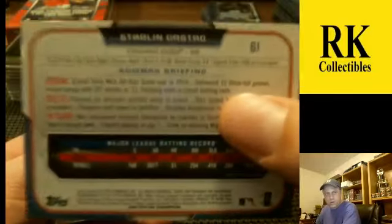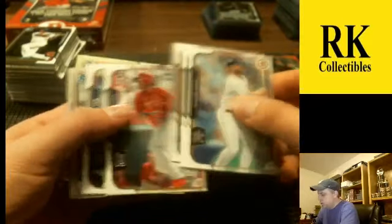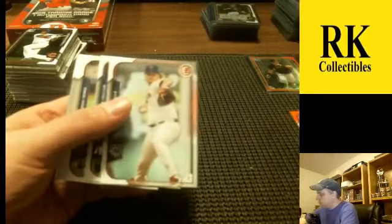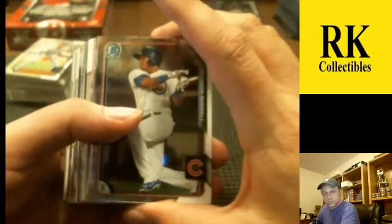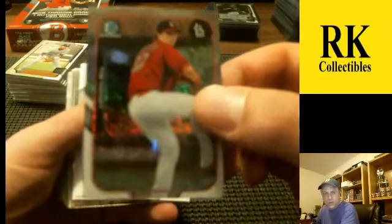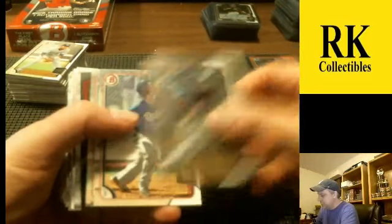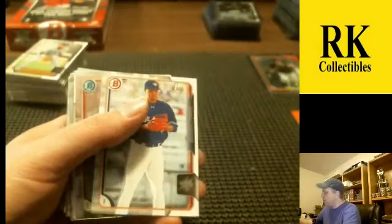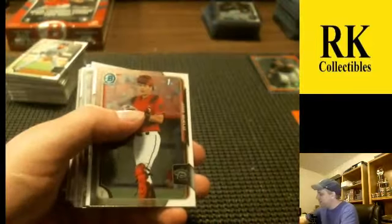Silver Ice, Starlin Castro. We got a mini of Tim Cooney. Joey Gallo insert. Out of the four cases, what would be the biggest hit? Probably Arcia, right? And then not a Marquis Grissom throwback.